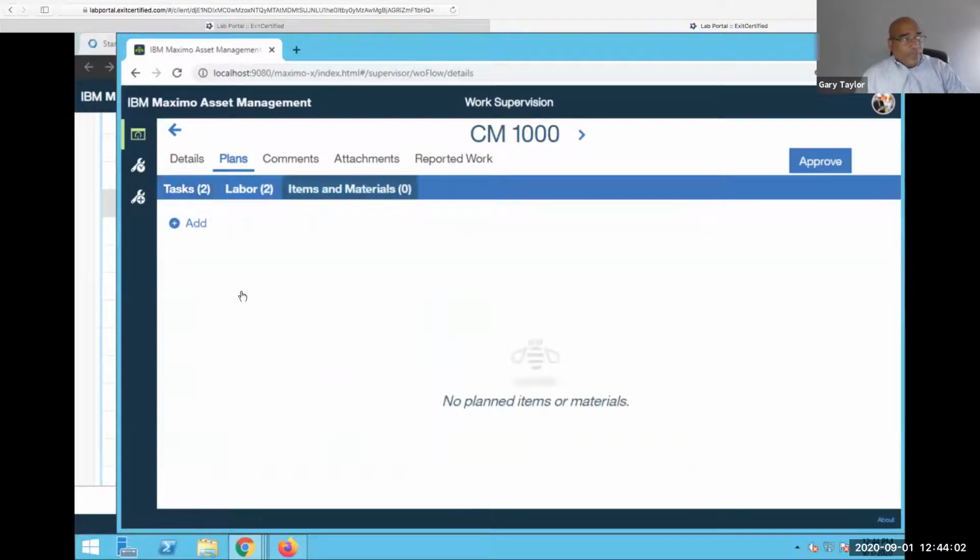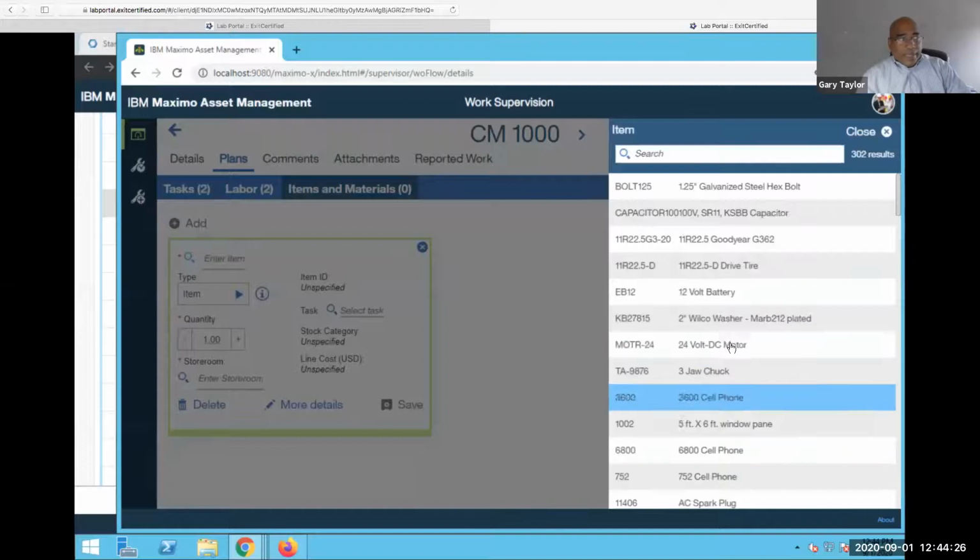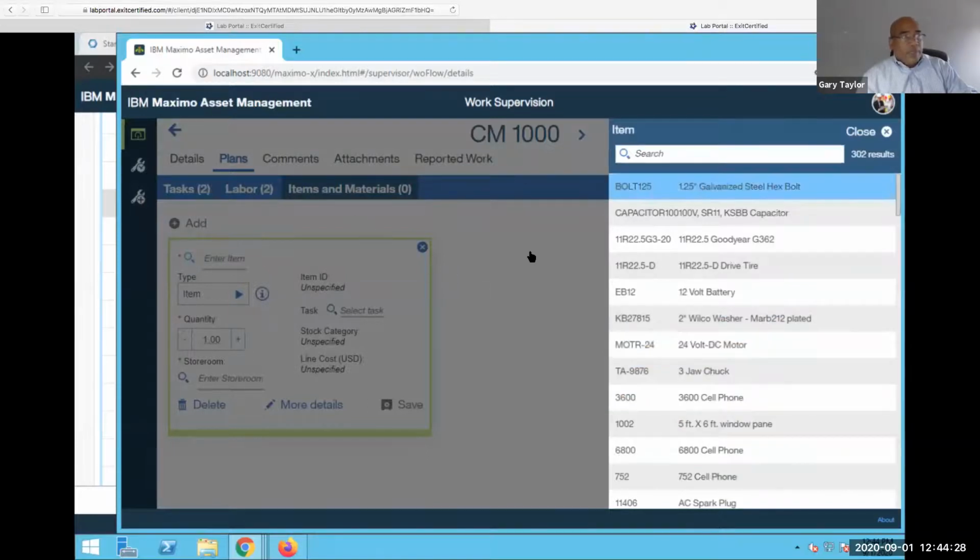If there were materials associated with this, we would have those available if they needed to be. If the trade is out there and they realize, hey, this can't be done without a particular material, I can, as a trade, go in and add that. I can do that as a supervisor as well. I'd be able to go in and search for a particular item. If I wanted to, I can enter the item, and any of my items that were available will be listed over here on the right-hand side.